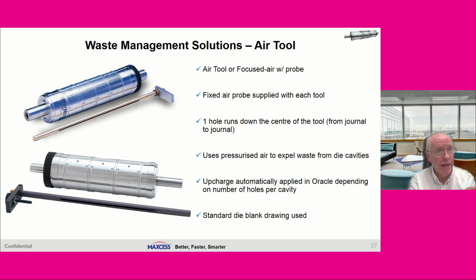The only downside with this type of product is, one, the noise of the compressor blowing the air, and secondly, the rubbish that gets blown out. It has to go somewhere. So you either have to look at some sort of collation system, some sort of encasement around the die station. As I see when I'm traveling, people don't necessarily have vacuum boxes. They probably have a piece of cardboard just to redirect the waste product down onto the floor, and then they clear it up with a brush and pan later in the day. So that's what focused air does.